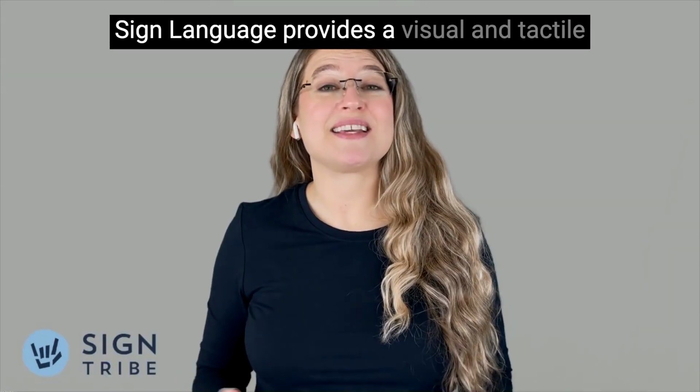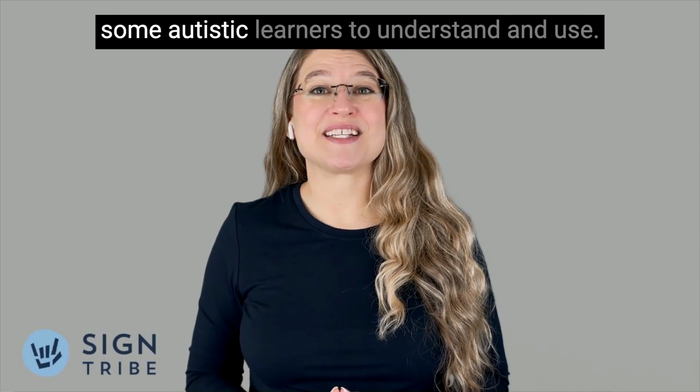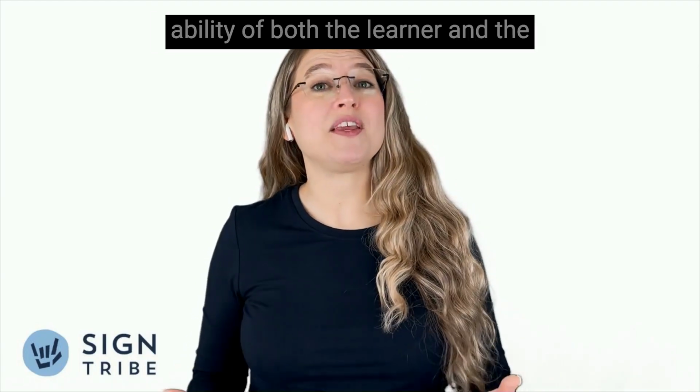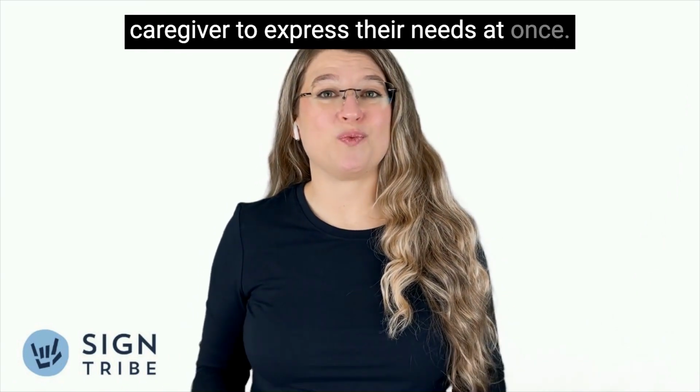Sign language provides a visual and tactile means of communication that can be easier for some autistic learners to understand and use. It can help to reduce frustration and misunderstandings and improve the ability of both the learner and the caregiver to express their needs and wants.